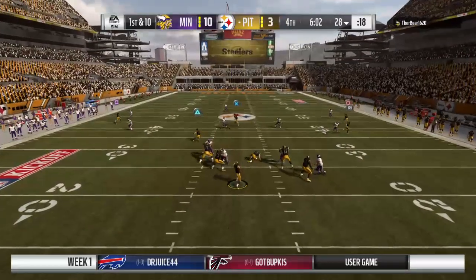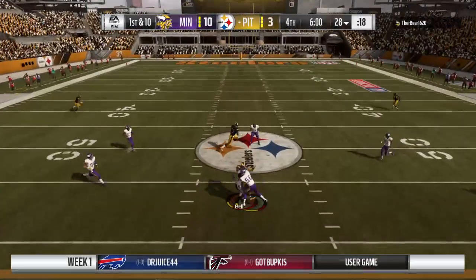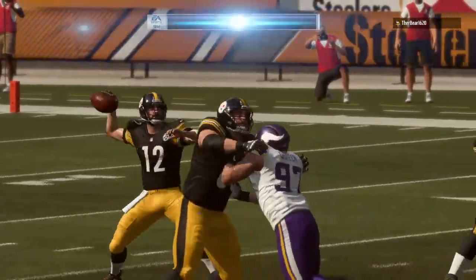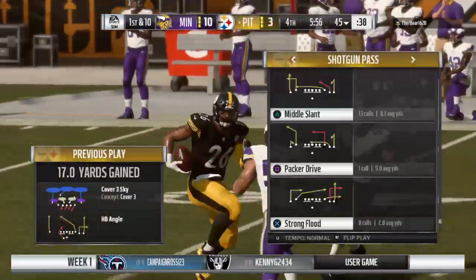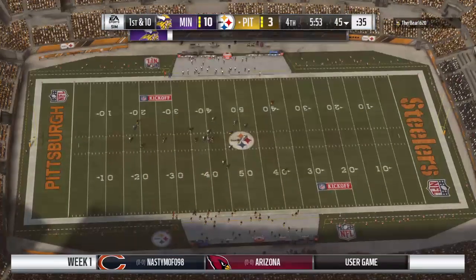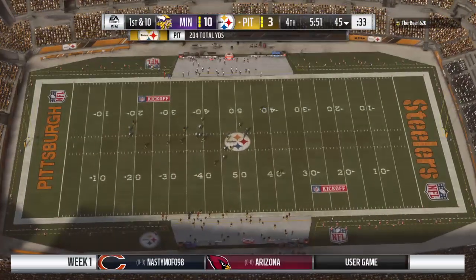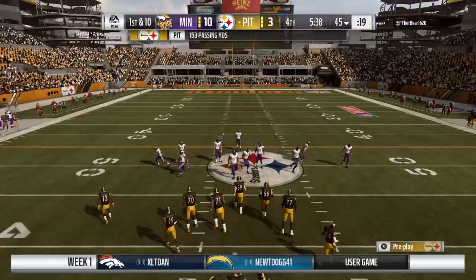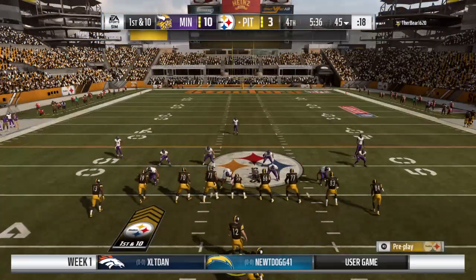Rodgers now on 1st down. He finds an opening past the 40. Gets this one to Le'Veon Bell. And all the way up to the 45-yard line. That's a good way to start the drive. 17 yards and a 1st down. The big play to start him out. Has him at the 45 already.